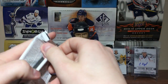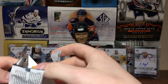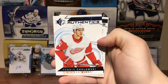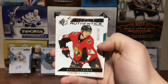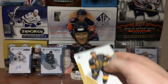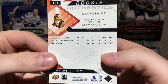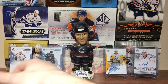All right, final pack. Might have to wait a while to get more because I'm kind of spending every last dollar I have getting these. So yeah, that's just the way it is. Filip Forsberg, Dennis Cholowski. I guess I got a couple Cholowskis now. Okay, we got Maxime Lajoie, I got Brent Burns, and Jonathan Marchessault. So I got Maxime Lajoie, number 32 of 199. Yeah. It's alright, he's alright. Kind of came out of nowhere, but he's meh.